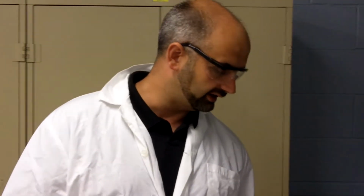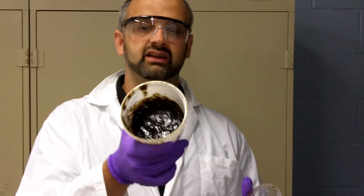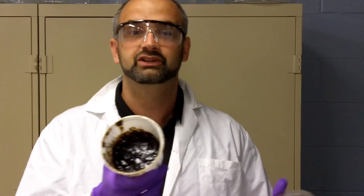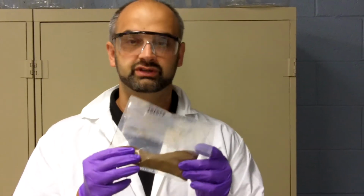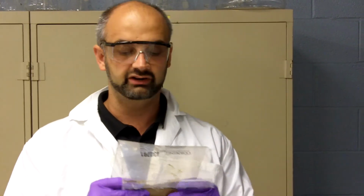What we've studied with our lab group is, after hydrolysis, you get something that looks very thick and gooey, very much almost like a bitumen from the oil sands that we would see in Alberta. What we do at that point is we then extract the protein pieces. These are little small broken up pieces of protein that have been rendered safe.